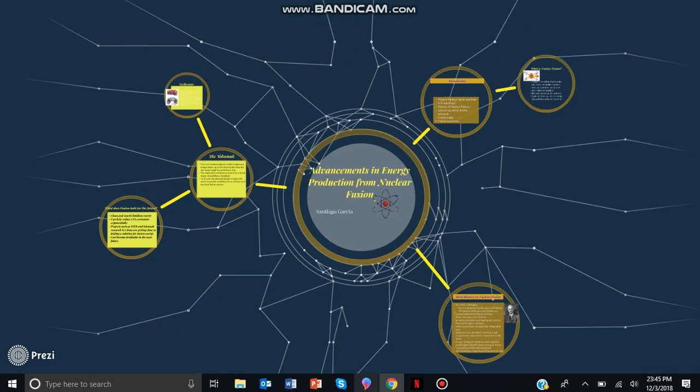Well, this has been advancements in energy production from nuclear fusion. As I said before, it is still in its very preliminary stages, but it's slowly advancing, and hopefully one day we can be prepared for the future and have the gift of this clean and nearly limitless source of energy.